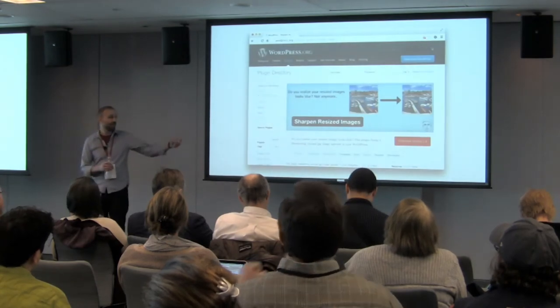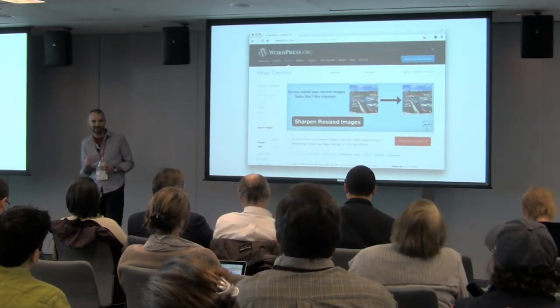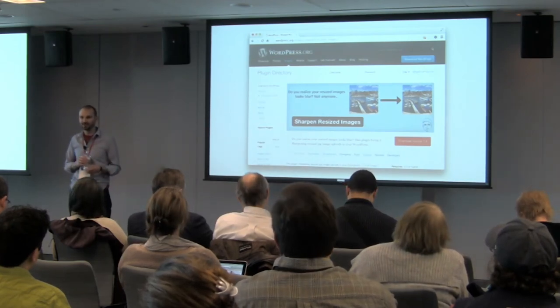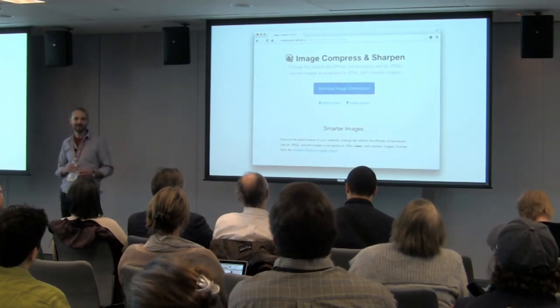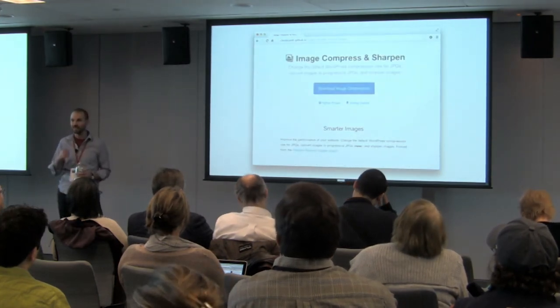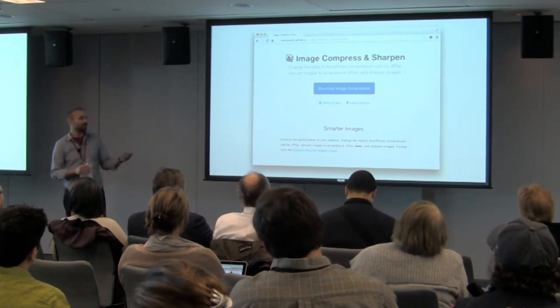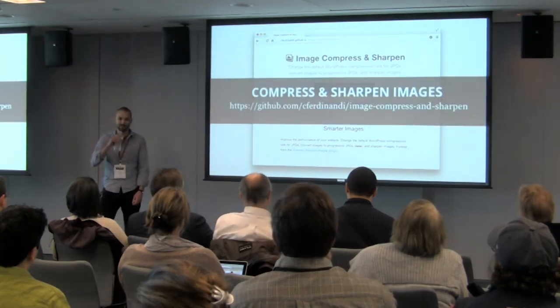There's this really great plugin called Sharpen Resize Images that will get rid of some of that fuzz and those visual artifacts that happen when you compress images. But it uses the default 90 and there's no way to override it. So I took that plugin, I forked it into my own and created an options menu where you can set your own compression level, choose whether or not you want to sharpen the images, and also choose whether or not you want to convert them to progressive JPEGs. And you can find this on GitHub as well.